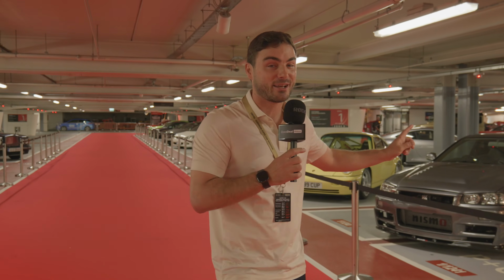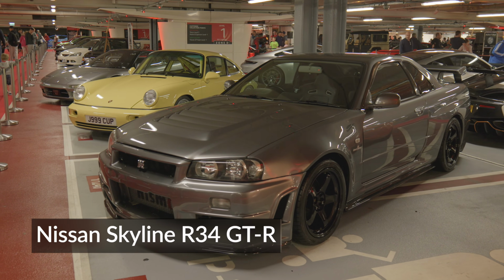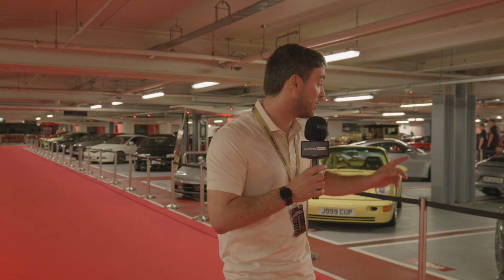But now my pick of the show. It's an old Nissan, but it's quite a special old Nissan. If you're a Japanese car enthusiast, you'll know exactly what this is, but it is an R34 GTR and it is beautiful. I spoke to the owner Finn yesterday, it's been built from the ground up, every nut, every bolt has been replaced, and it is immaculate. It runs on race fuel, gorgeous car. It was actually for sale on DoneDeal recently and it was 6 figures, just to put it in perspective.